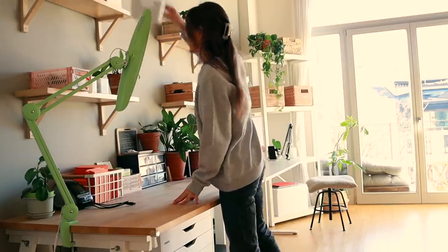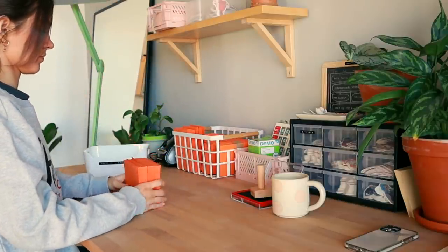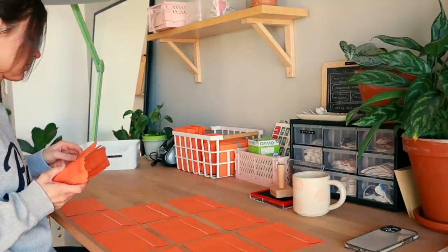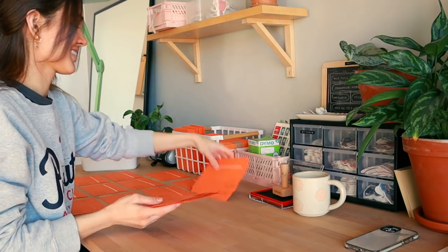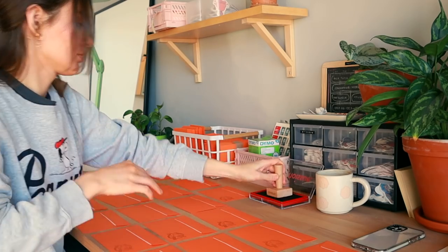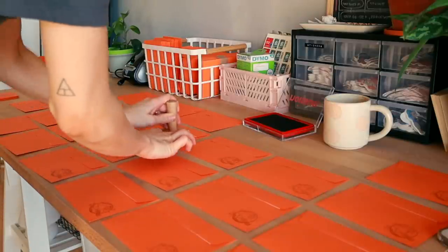It's the first week of the month, which means it's time for me to pack happy mail. I just can't go like that. There's more parents, full parents.